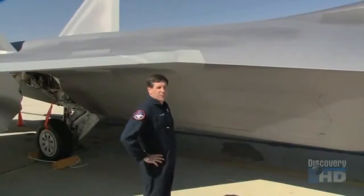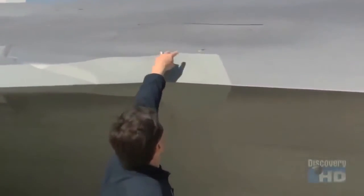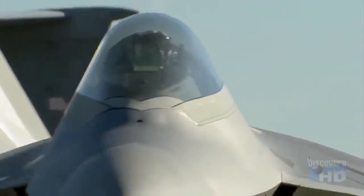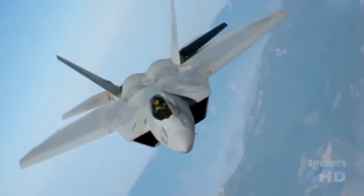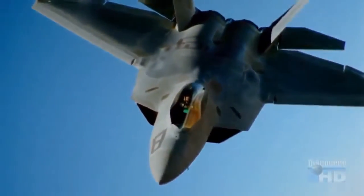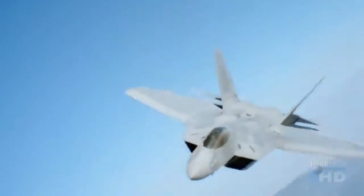For close-in armament, the Raptor is equipped with the M61A2 cannon. The muzzle is hidden right behind this door right here. It's hidden because of the stealth characteristics of the airplane. The cannon carries 480 rounds and is capable of shooting 100 rounds a second. The F-22's advanced weapons systems will make it a formidable interceptor, as will its unique ability to find enemy aircraft without revealing its own position.